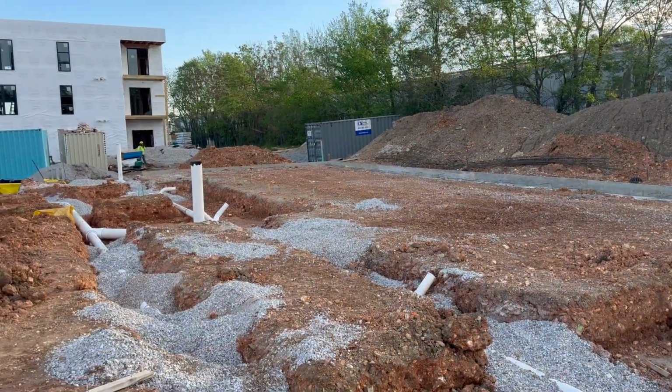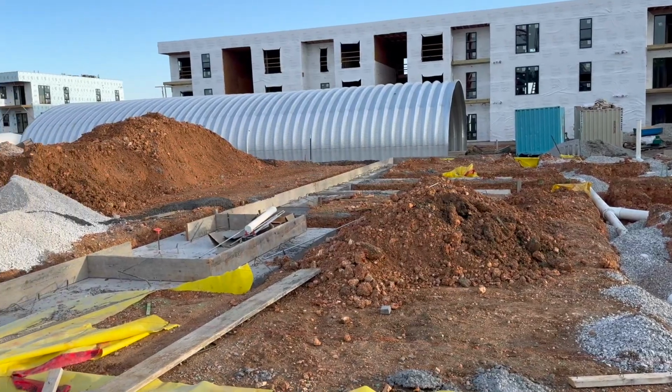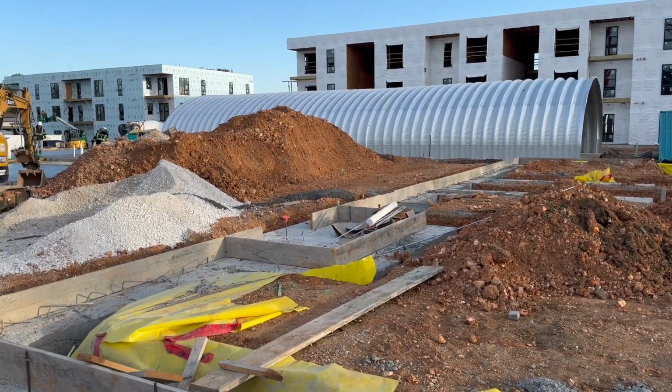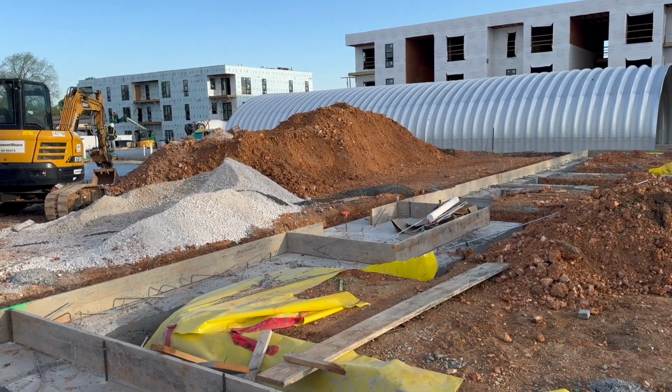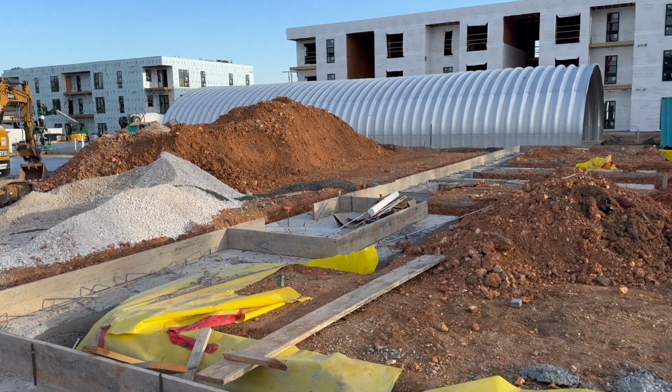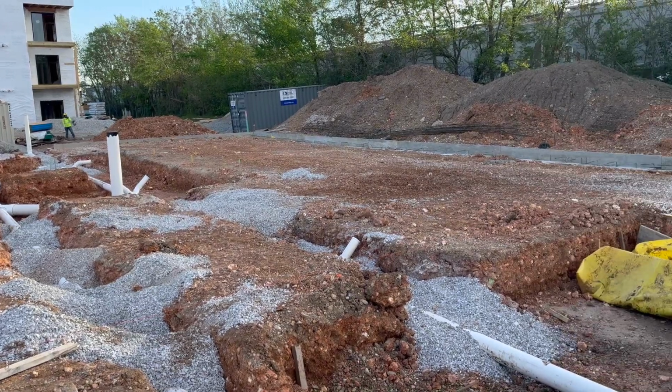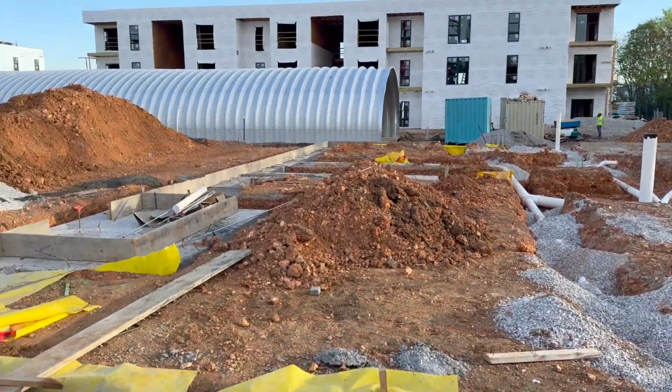But like I said, this is the last one. After that, we'll be out of here. Well, I say that actually, we've got to come back and we've got to pour some breezeways, and we've got to pour some little patios. But other than that, all the big stuff will be finished and complete, and on to the next one.